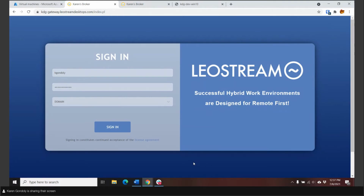But typically what you want to do is provide role-based access to potentially one of your Active Directory users. So that's what I've done here. This is my user account, and I'm going to use it to log into Leostream, but I have a role that makes me an end user and an administrator as well. So I can show you the broker setup and then show you some user connections.